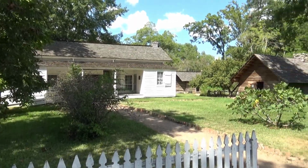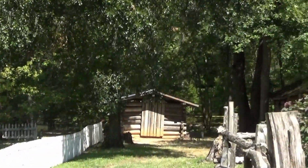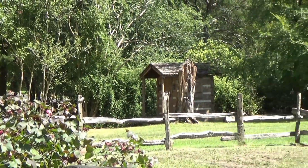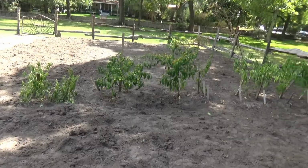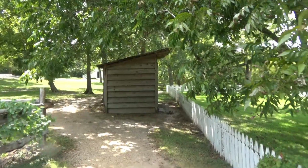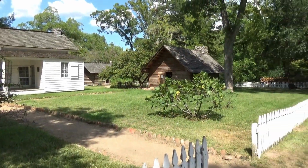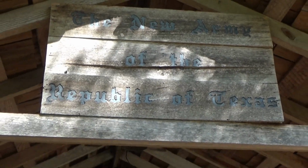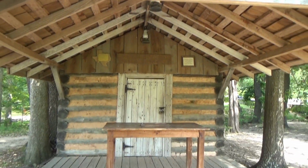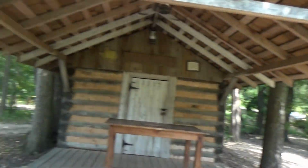And behind his home there is some more smaller buildings and a garden. Not much growing now. That's a shed. I'm wondering where the outhouse is. Do not see one here. That says the New Army of the Republic of Texas. Interesting buildings they got back here.